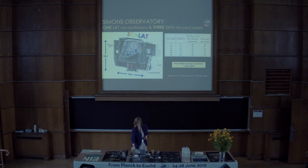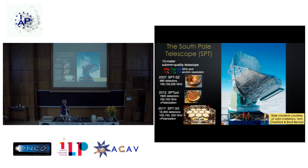All right, so then alphabetically last is the South Pole Telescope, which, by the way, I'm going to have slides. John Carlstrom, Tom Crawford, and Brad Benson gave me a bunch of slides, so just look for that little notice in the corner. So it's a 10-meter telescope with sub-millimeter quality panels. I'd say the same is true for ACT. It's also made out of a number of different small panels.